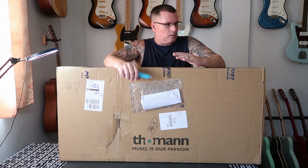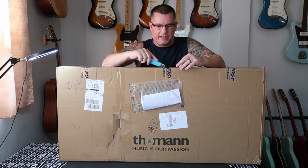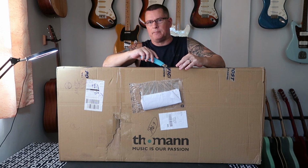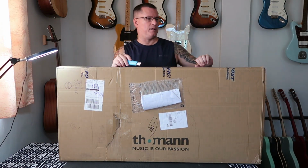Now, with that being said, you have to watch out for customs in the Philippines, because customs will charge you a tax if the cost of your item, not to include your shipping, but the cost of the item, exceeds 10,000 Philippine pesos. So you need to be careful when you're ordering from Thomann to not exceed that amount, unless you don't mind paying customs taxes and fees.